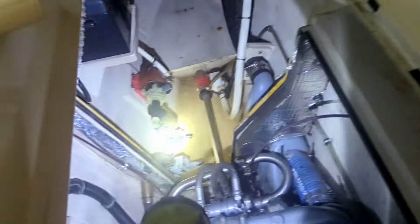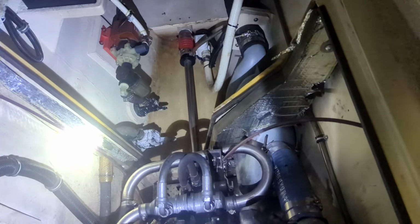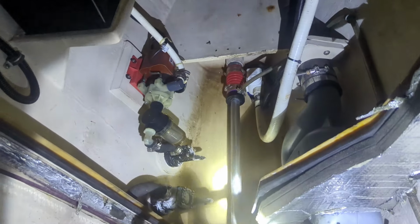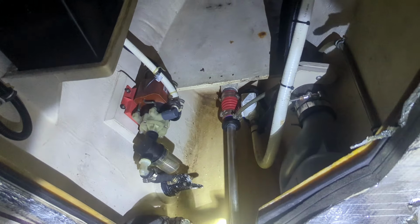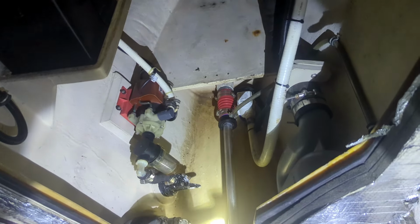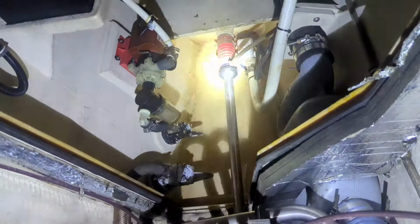So, I was cleaning out the air conditioning strainer, which is right over here. There's a through hole, and it takes seawater used to cool the coolant for the air conditioner, or the refrigerant. And on my way back, stepping up, I stepped on the top of the engine here and noticed, hard to see, but there's a little oil here.